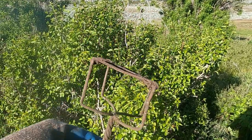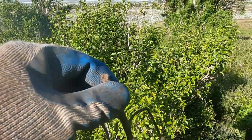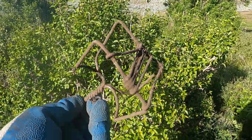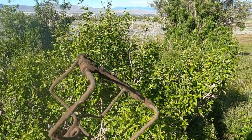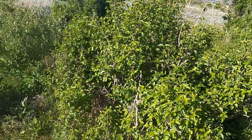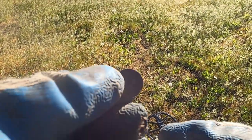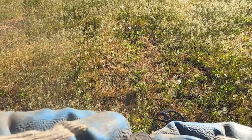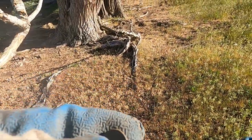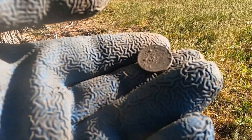Another mystery item. The heck is that? I don't know. Whew. I better get better at my relics. All right, I got another weedy. There's so much crud on the front, though. I don't know if I'll ever get a date, but all right. This hasn't been too bad for a little homestead up in the middle of nowhere.